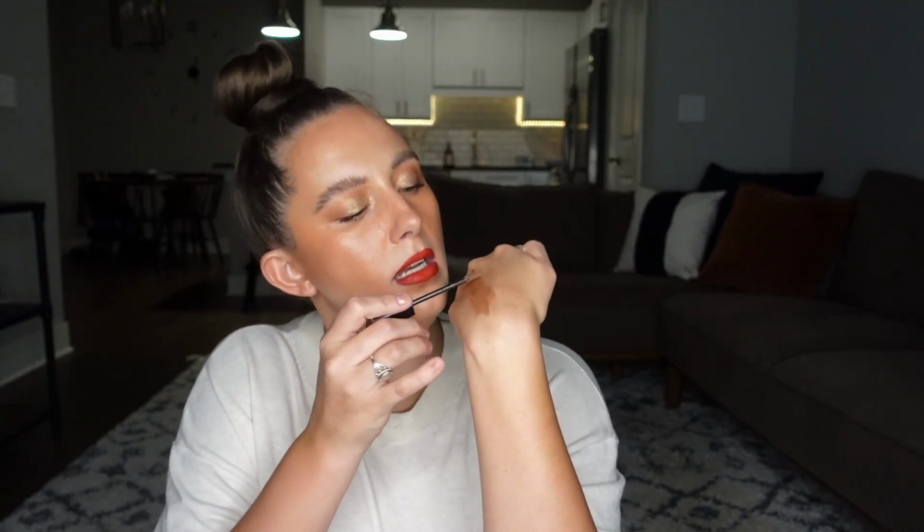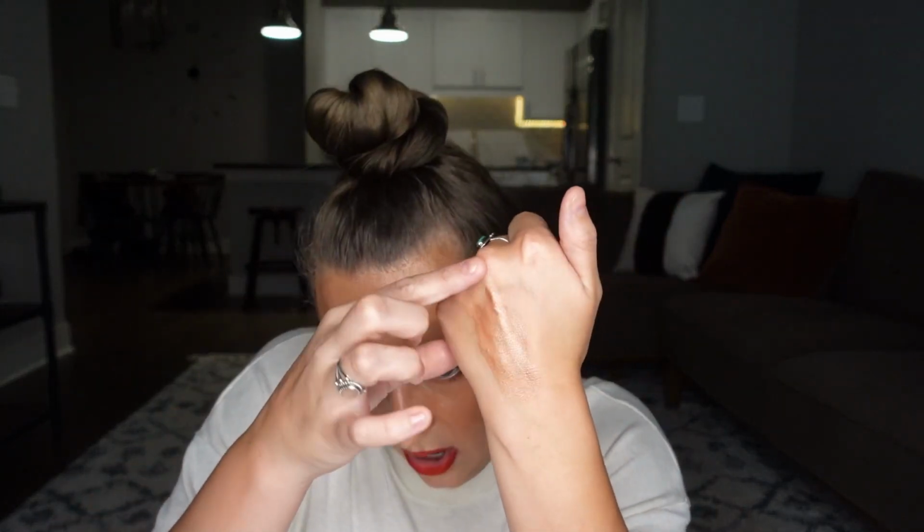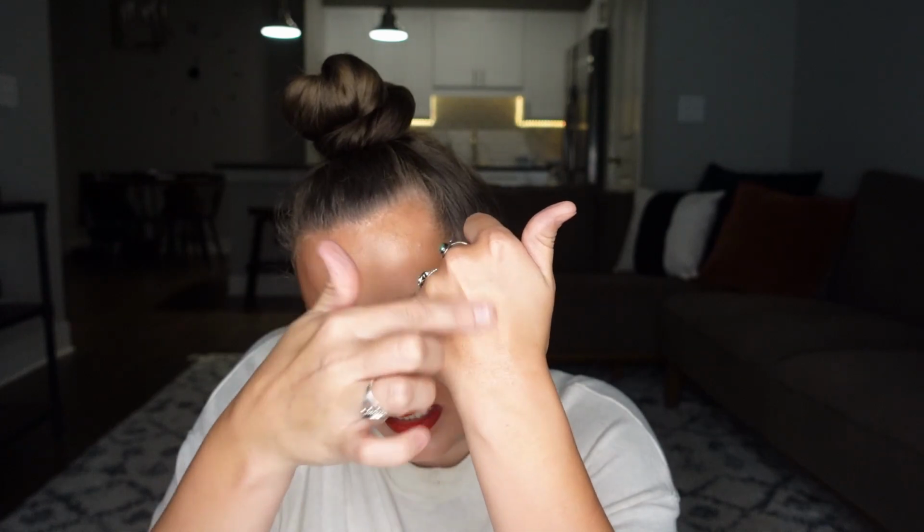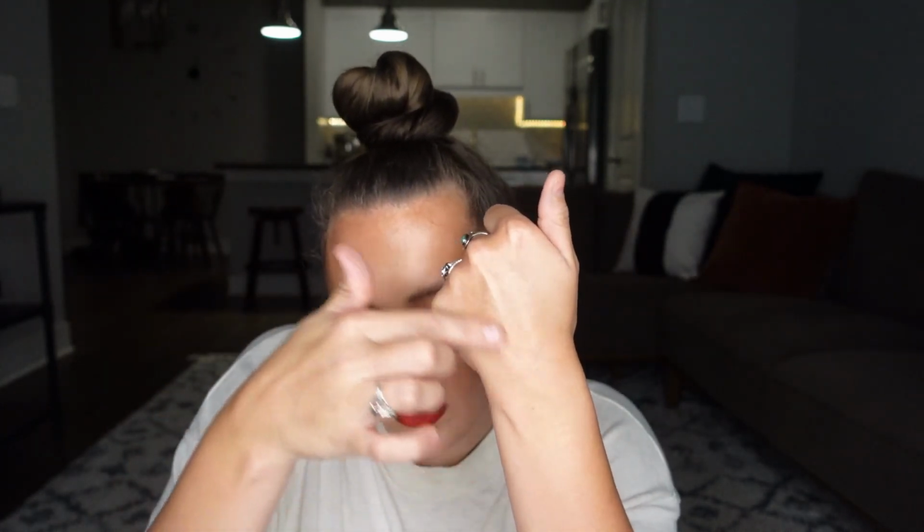So it comes with a doe foot, as I mentioned, and it is a true liquid. Whatever liquid base it is in here, it has the pigment suspended in it. And it's just crazy how this works. It is straight up like a water consistency. And then you can just blend it out with your finger or a brush on your lid, and it sets down and it does not move.